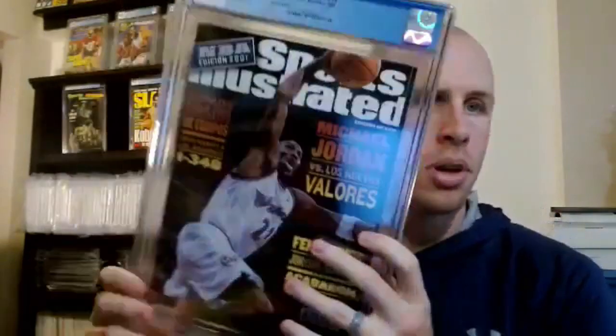And next up, oh, look at that, Michael Jordan. I was pretty excited to see there was a Michael Jordan in this batch of Sports Illustrated Mexicos. It's a 7.5. You got Wizards Michael Jordan. It says Michael Jordan cover up there. Edición México. Michael Jordan versus Los Nuevos Valores. Just pretty cool, man. Pretty cool.